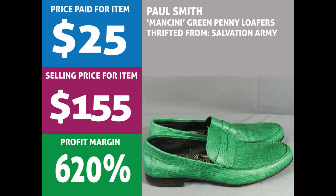So these great Paul Smith shoes, $155, only spent $25. They were perfect, really nice pickup for me. And I was able to turn them around really nicely on eBay. So hopefully that will work for you too.